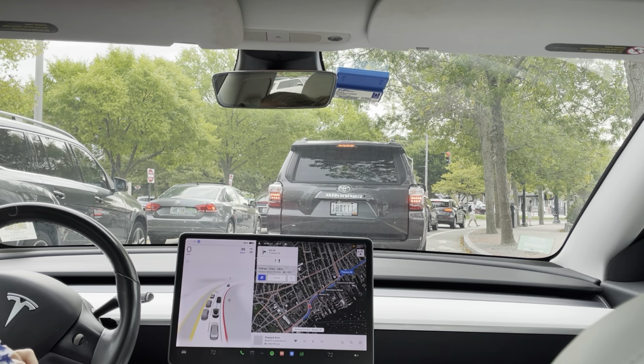It also didn't do a very good job creeping. It crept out pretty slow, but there was a car coming and it didn't stop. It was slow enough to where the car was letting me out, but it should not have done that.